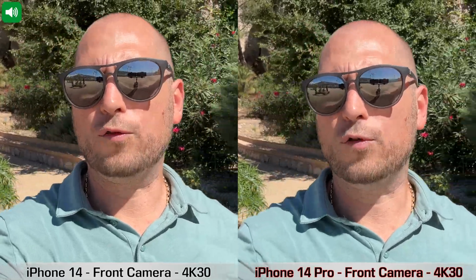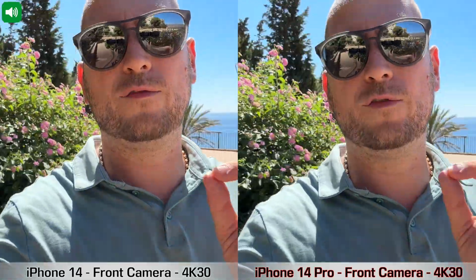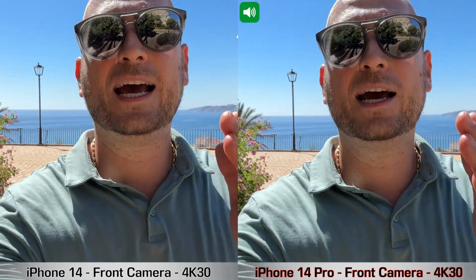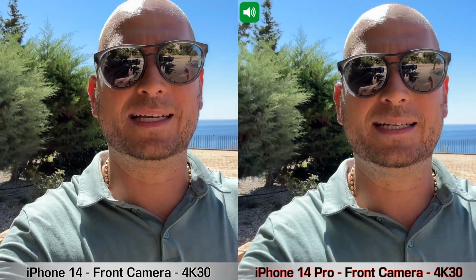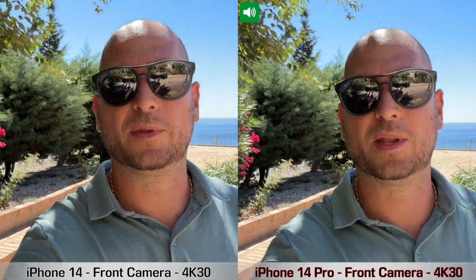Of course, with the iPhone 14 Pro we do have an extra camera on the back, and we also have a larger sensor for the main camera on the back. So we'll see if that actually makes a difference for pictures and videos.